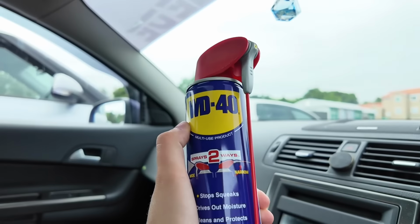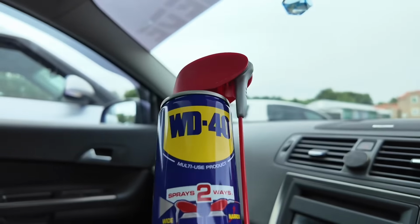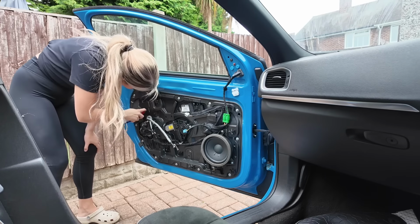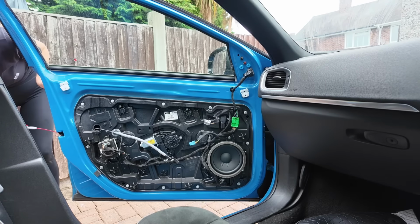Yes! Loot acquired. Unpopular opinion, love the smell of WD-40. Absolutely scrumptious. So what you want to do is get this WD-40 and just spray it absolutely everywhere. Don't be scared to go a little bit ham on it because you're not really going to hurt anything by spraying anything in there.